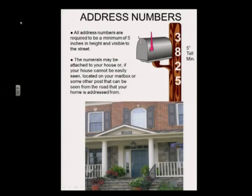In order for us to do the inspection, we need to find your home. So the first thing on the list are address numbers. They must be at least 5 inches tall and easily seen from the street. The numerals may be attached to your house, or if your house cannot be easily seen, located on the mailbox or some other post that can be seen from the road that your home is addressed from.